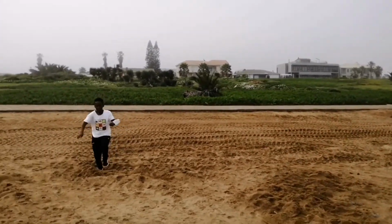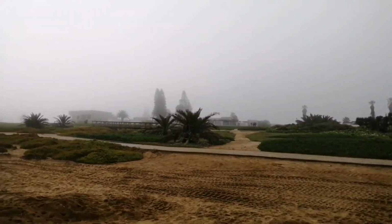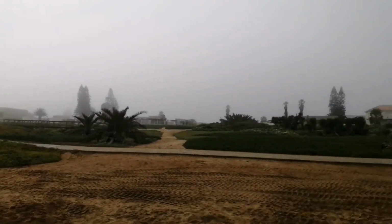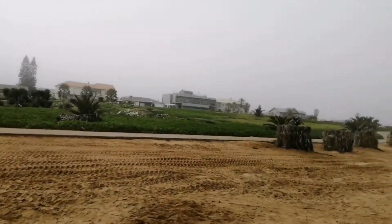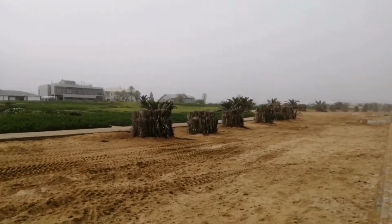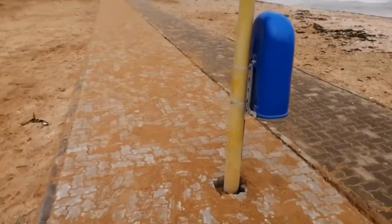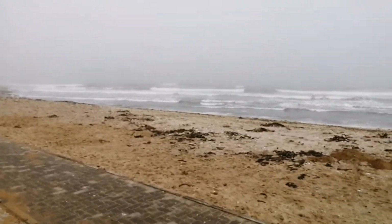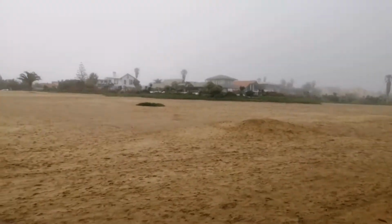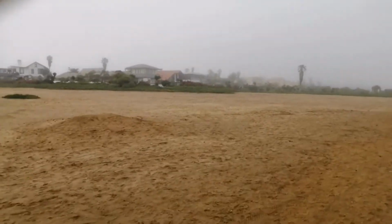Look at the greenery, look at the garden, look at the flowers, look at the fog, look at the mist. Oh, this is totally beautiful. Beautiful scenery, I must say. It's drizzling right now as we speak. I don't know what is really happening today.